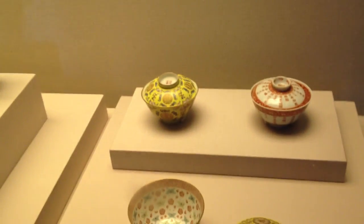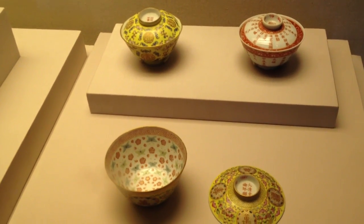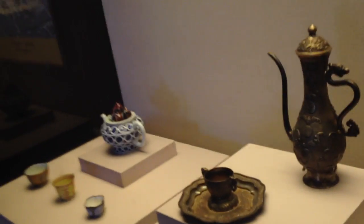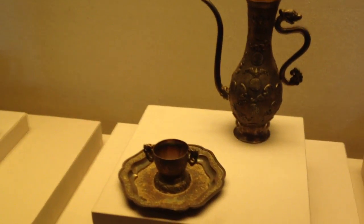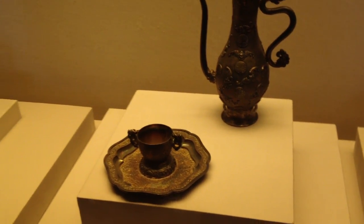Ministers watching a play. Covered bowl, Chinese characters, Wan Shu Wu Jiang, longevity. Silver ewer with bats and character shoe longevity, gilt silver cup with carved flowers.